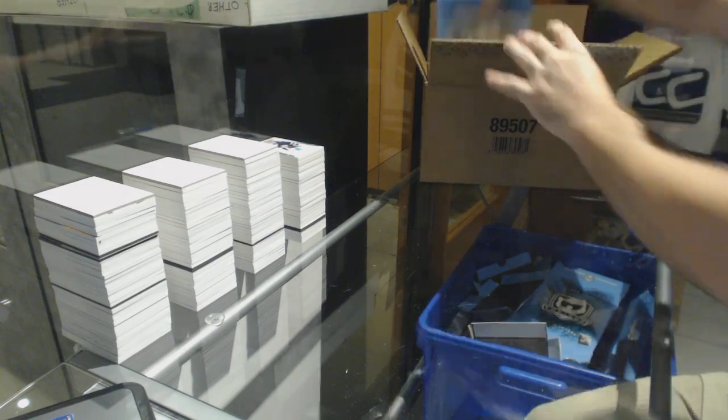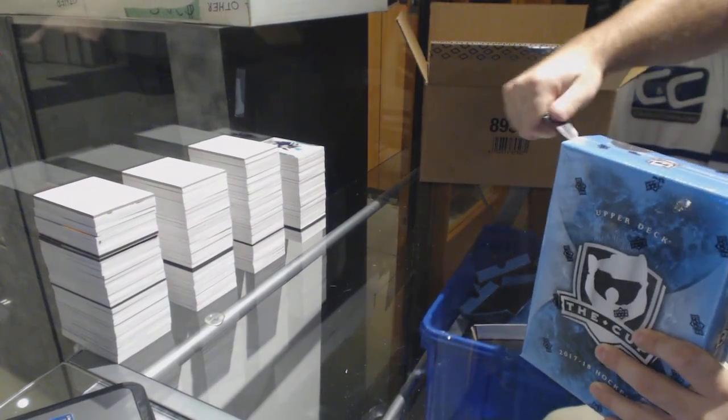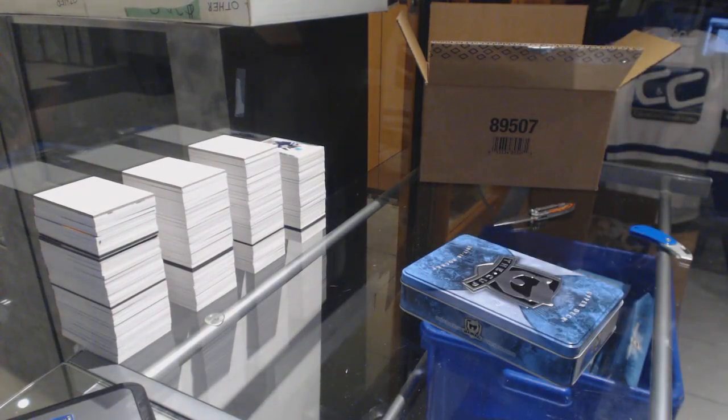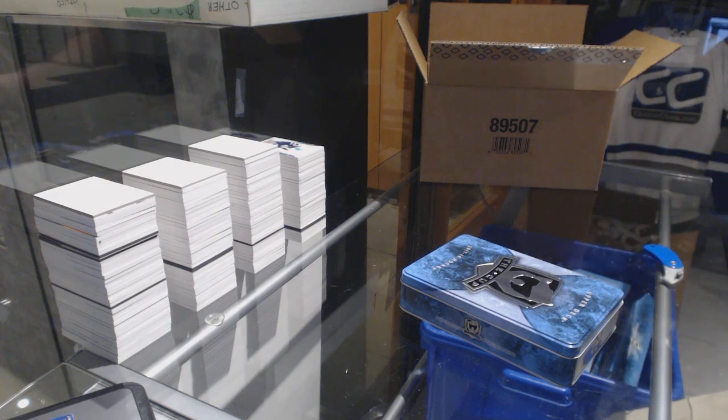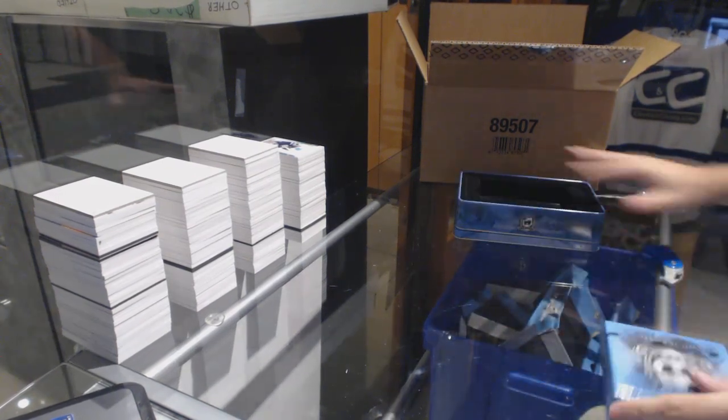All right, last box. I need a new knife. I've had this thing for 10 years. Jets, they had a lot of hits in this product. Jets and Flyers seem to be, on average, pretty consistent in the case. Flyers, not so much in this one.